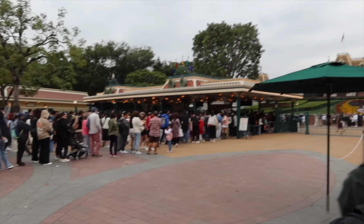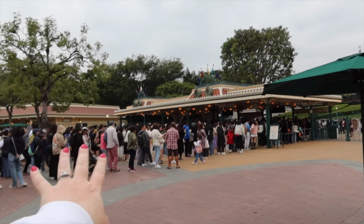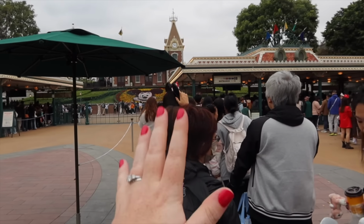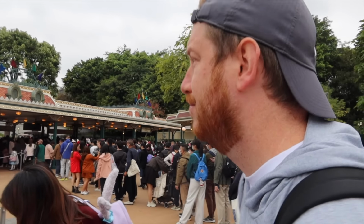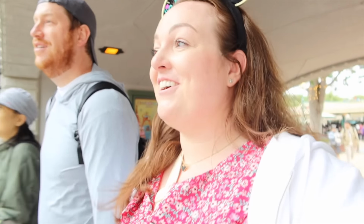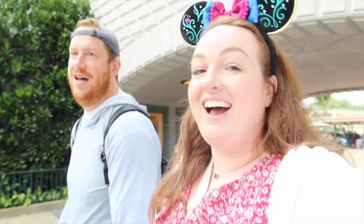Everything is very well organized. They have a queue on that side for normal guests, and then hotel guests have their own queue here. It's moving, even though we're early. Quarter past 10. It's no difference who you are.